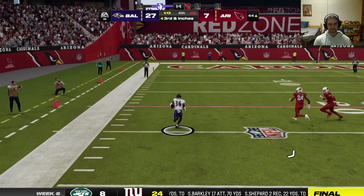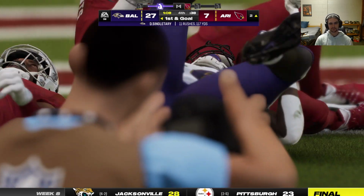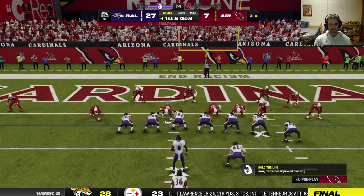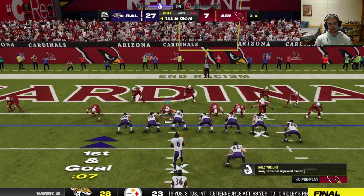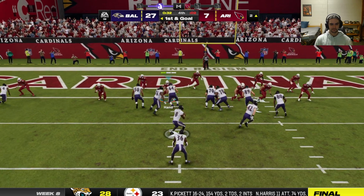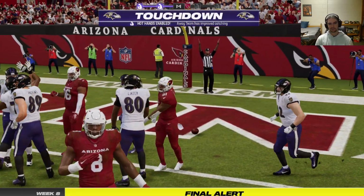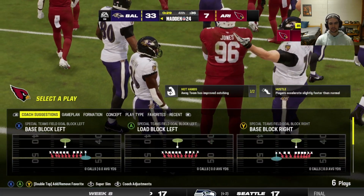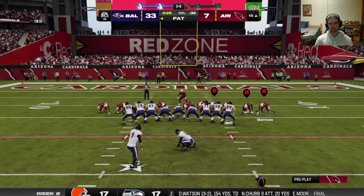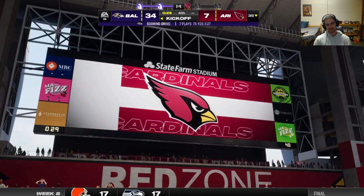Singletary going to take the ball, maybe in for a touchdown. He's down at the 2. That brings Singletary up past 100 yards on the day. And the Ravens might get a junk time TD. Give it to Singletary, and he's in. More salt in the wound for Arizona. Ravens will go up 34-7, and I don't think we're going to do anything with the next drive, I'm going to be honest.